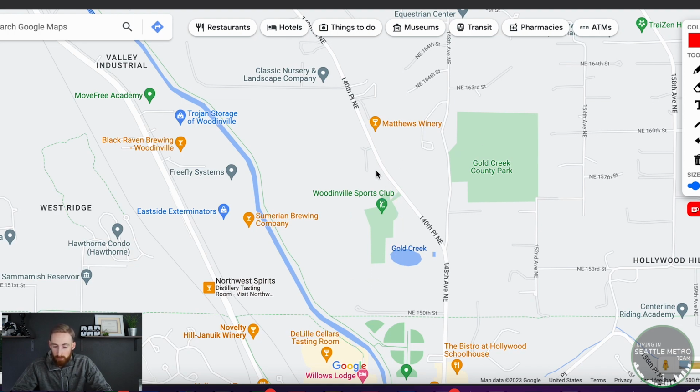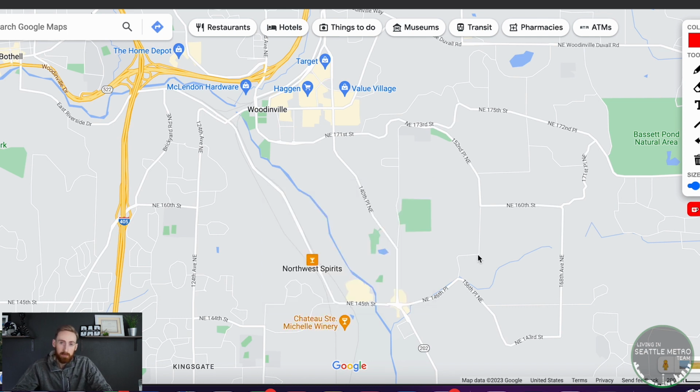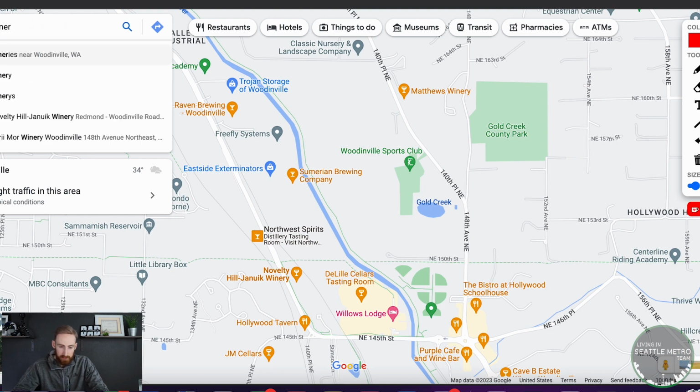Now, what's really popular with Woodinville and what it's called is wine country. Wineries all over the place. So if you're into wine, you like to go wine tasting, even if you don't live in Woodinville, you're going to end up in Woodinville at some point going to a wine tasting or something like that. So let's just pull up the wineries so you can see all of them right here.